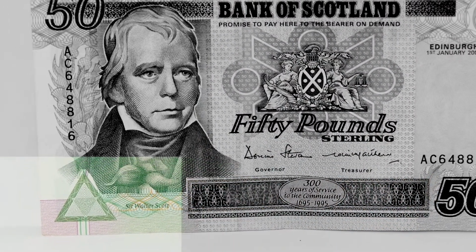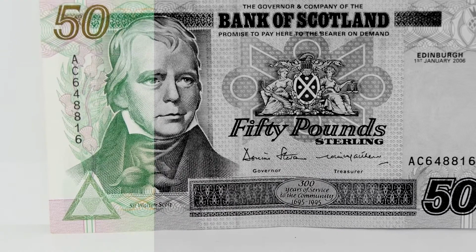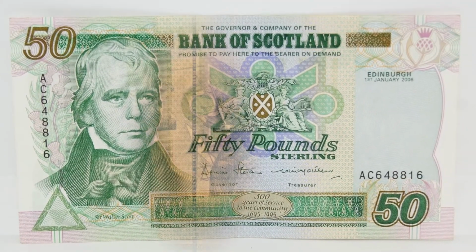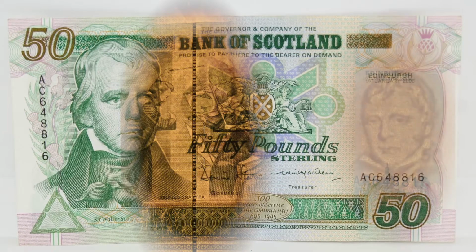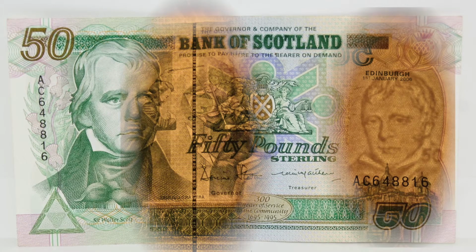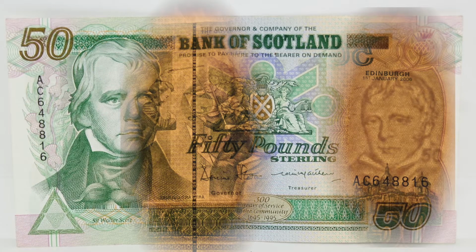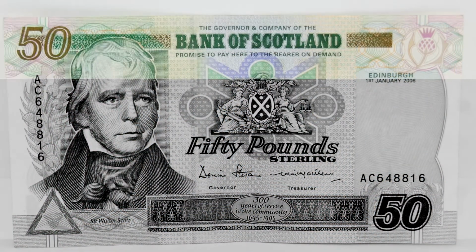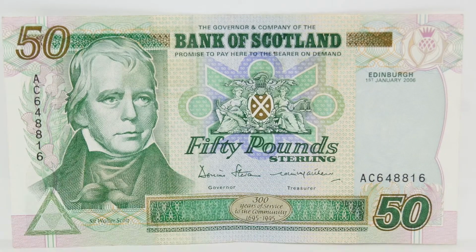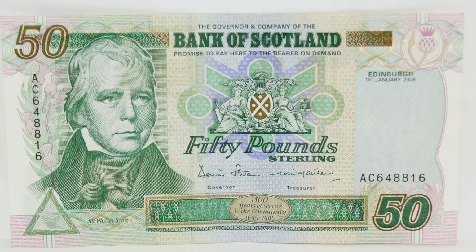The security features of this note are a metallic ribbon with BOS 50 engraved into it, microprinting, a watermark of Sir Walter Scott, which is the same portrait that had been used in the previous series of Bank of Scotland notes, a see-through, and the Tercentenary notes all have a fluorescent barcode printed onto them for use in electronic sorting machines.